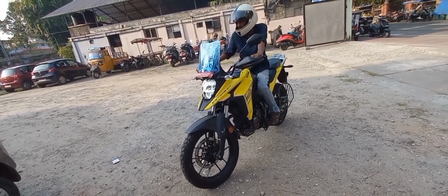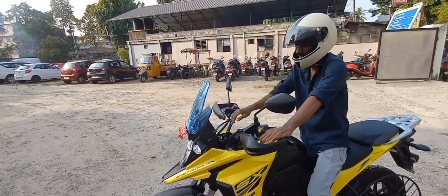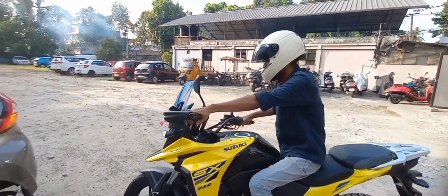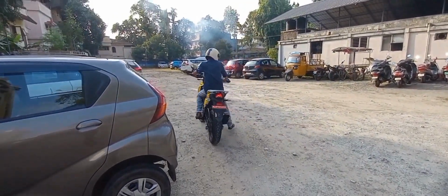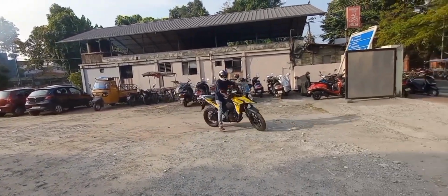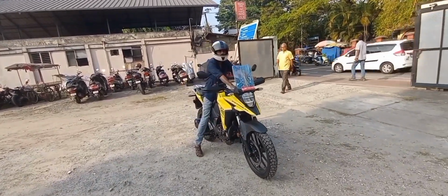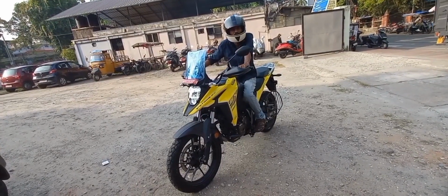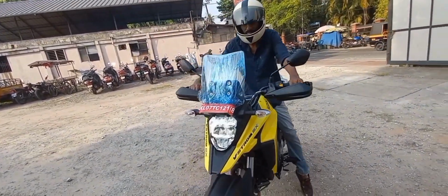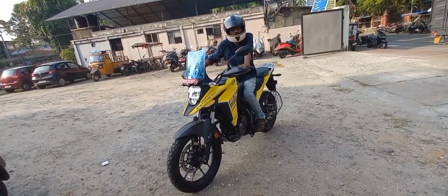V-STROM SX. This bike is very nice to see in this yellowish color. See the graphics, it's very excellent. See the front visor at a glance. These are all possibly created.